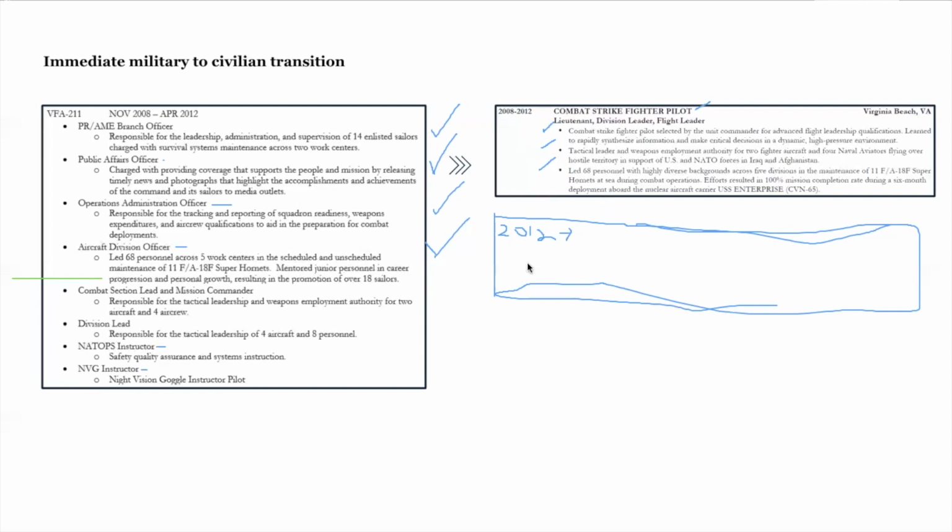And then from 2012 to 2015, I was an instructor pilot at this place, right? Because that says Virginia Beach. I'm not sure where you did the instructor pilot time. And I did these kind of major accomplishments, right?